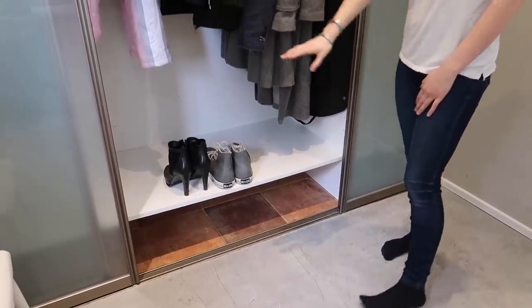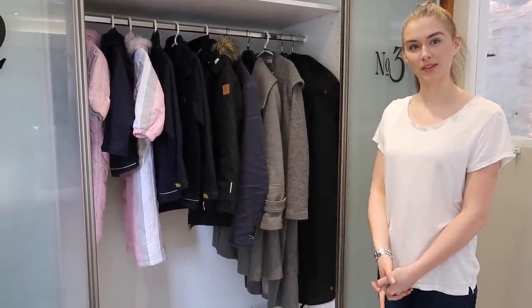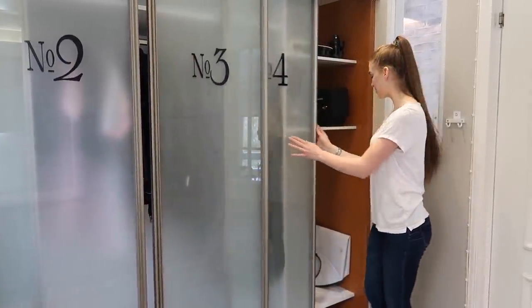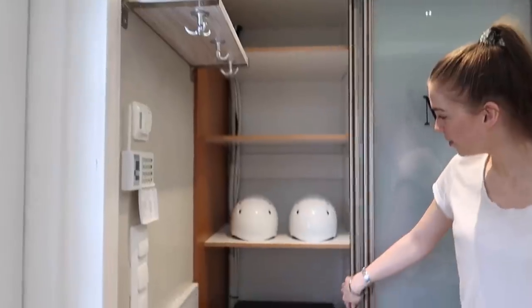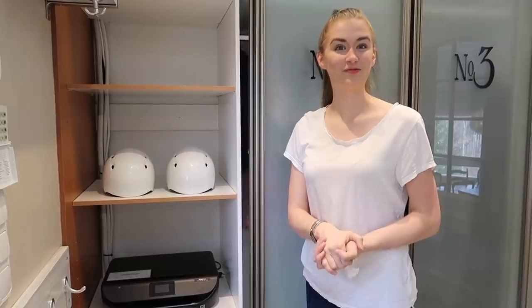And down here we have Mum's and Dad's shoes. We only use one jacket and one pair of shoes. So in this one here, at the end we have all the bugaboo stuff, and the rest of the cupboard is empty. And then over here, helmets. So if they fall, nothing happens. And that's only Aphrodite and Omega today.